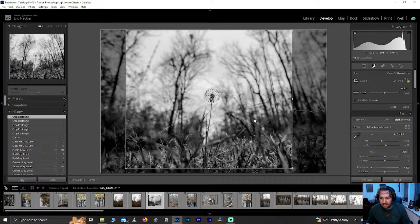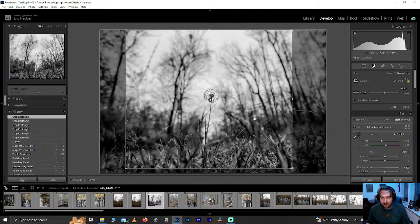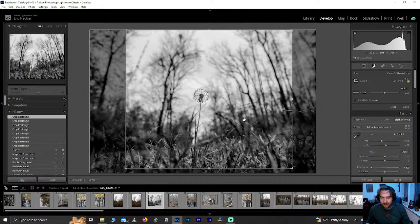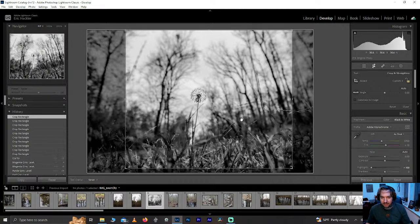Take out elements that distract from my subject and distract from the emotions I'm feeling about my subject. And I think this one being a little off center is actually better. I think that gives you kind of that tunneling effect. I like that. I like that honestly a real whole lot.